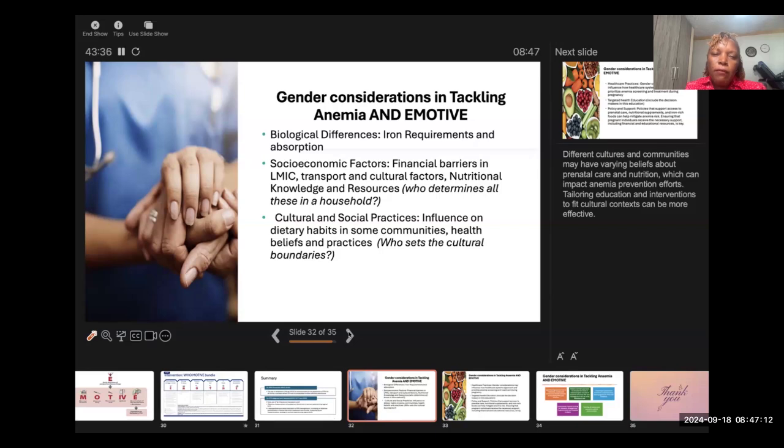So the other factor or gender consideration that we need to talk about is socioeconomic factors. So there are many barriers, especially when we are trying to prevent anemia in women. And financial barrier is one of them in low and middle income countries. And who actually determines all this in the household? For example, who determines that this woman is supposed to go to the clinic in the first place? Because most women depend on either their spouses or their parents-in-law, so that they can have the financial muscle to be able to go to the clinic.